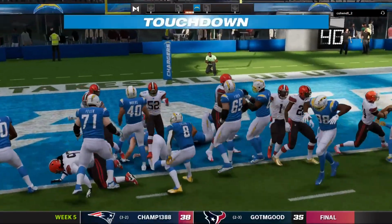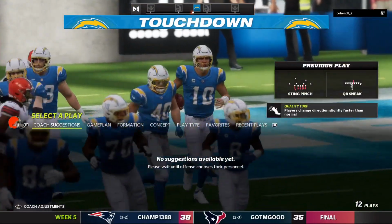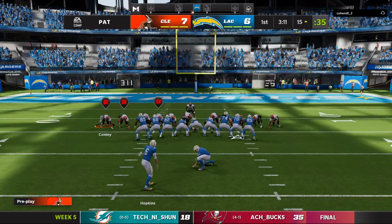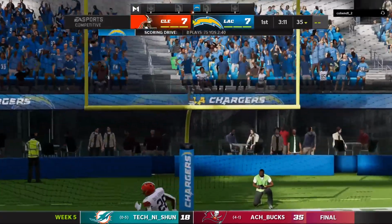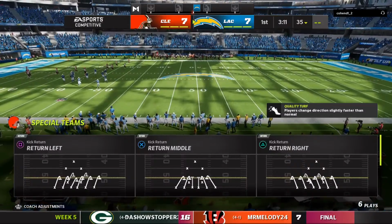And he's into the end zone. Touchdown, Chargers. The sneak successful from a yard out. And the Chargers are an extra point away from tying this thing up. Hopkins with the extra point. And it will tie our score here in this opening quarter of play.